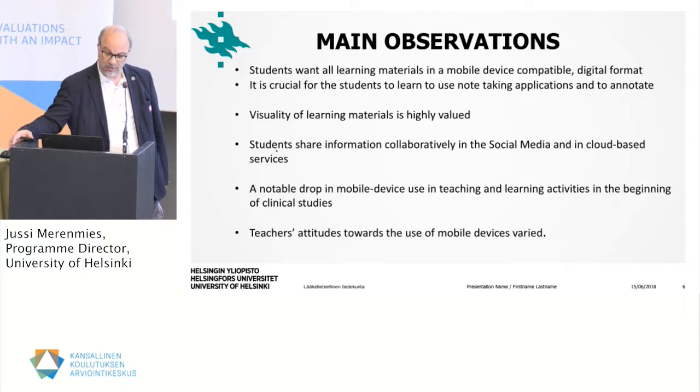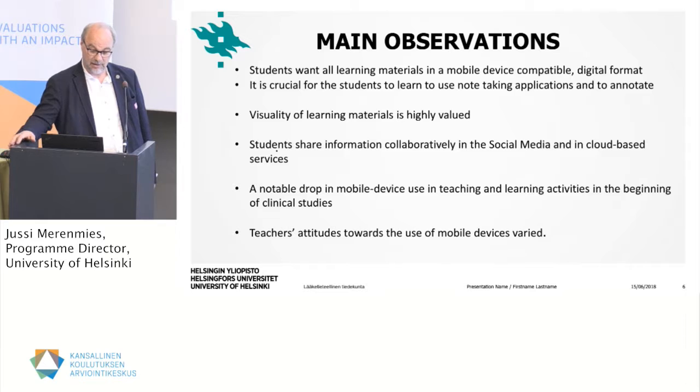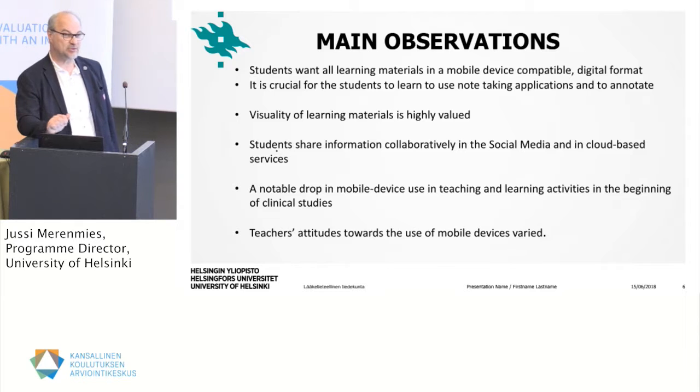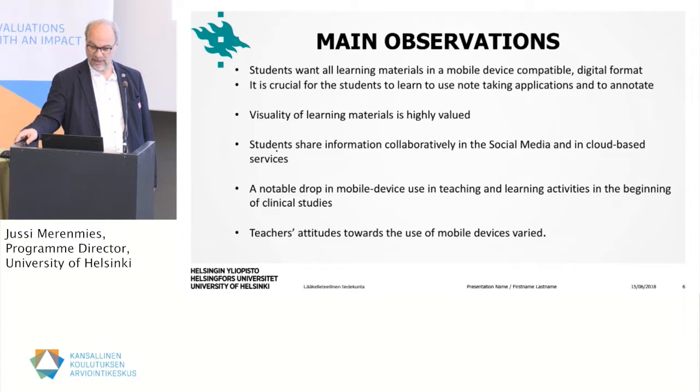If we put together all the observations, or some of them, we can say that in terms of digital mobile learning, students want all learning materials in a mobile device compatible digital format, and that's what we have tried to do very carefully. It's crucial that students use note-taking applications and can annotate texts and material. Visuality of learning material is highly valued among students. And students share information together collaboratively in social media and in cloud-based services. This was something new that we didn't know really happened before. I think everyone pretty much had their own materials, but now it's much more shared in social media.